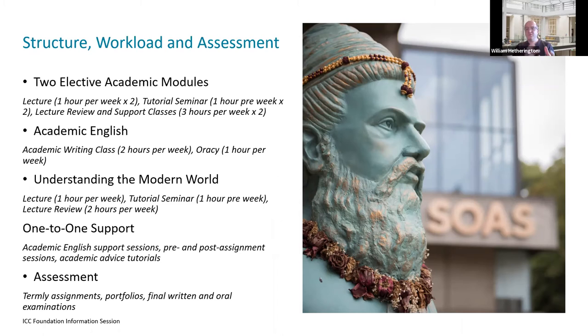This gives the student the chance to review the content of the lecture prior to the seminar discussion, so they have a chance to get a deeper understanding of the content of the lecture, but also to start to reflect more critically on the content. And then there are subject-specific reading and writing classes as well, which focus on, for example, differences between how students are expected to write for different subjects. If you are attending world art and literature, you're going to have to write about art and literature in a very different way to students who might be studying introductory business studies or economics.